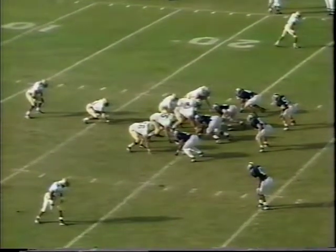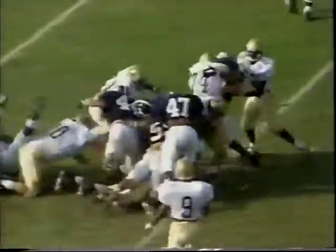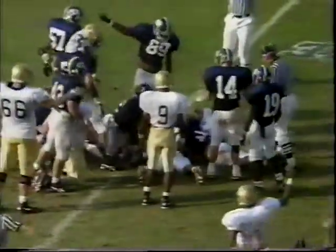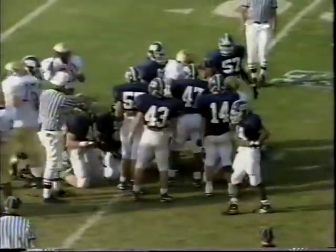Here our score is 9-7 East Tennessee. Ryan again to Edwards, and he just pushes the pile ahead to about the 30, maybe enough for the first down. Georgia Southern saying the ball is free. Thought they had a fumble recovery there.